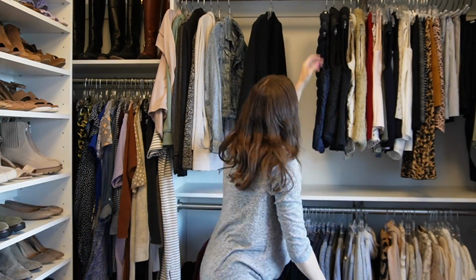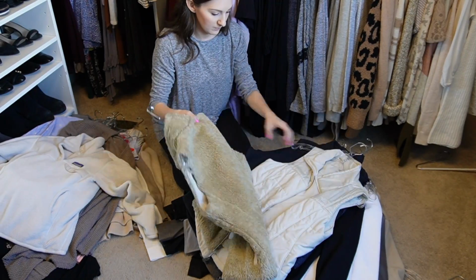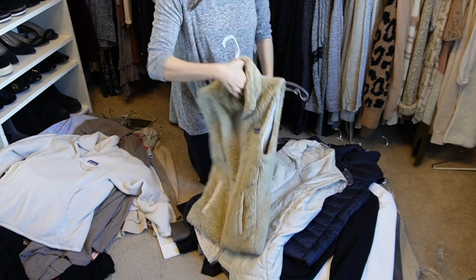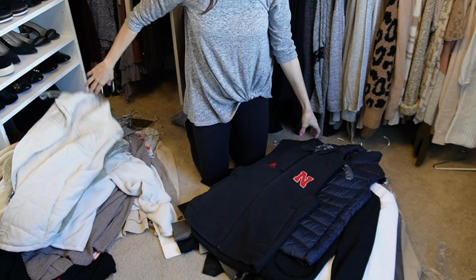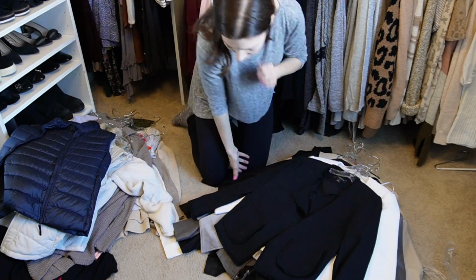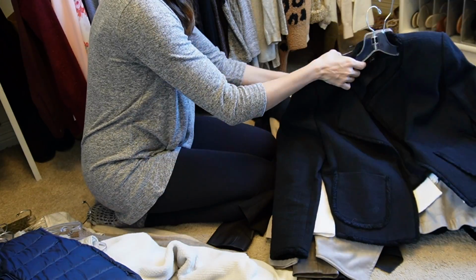Now we're moving on to jackets, and I'm also pulling down some of my vests. There are a few really casual jackets that I left up there because I know I wear them all of the time. I'm more so pulling out my vests, which I could use your help here. Are these little puffer vests still in style? What about the Patagonia one I have?